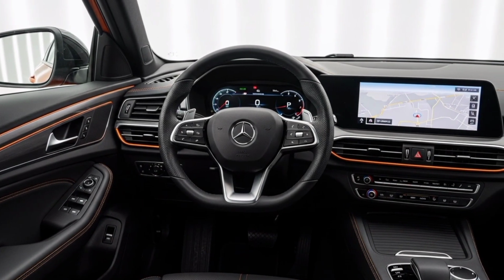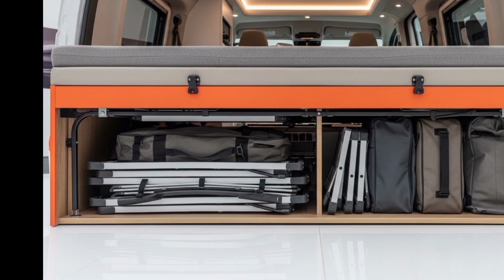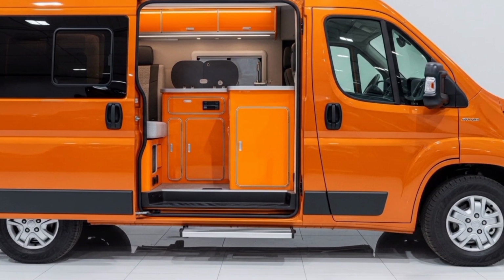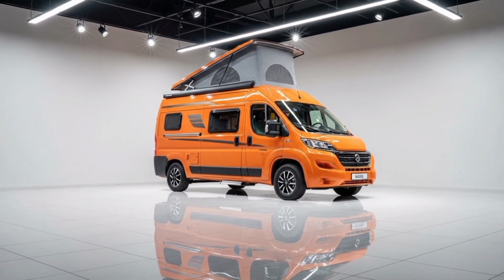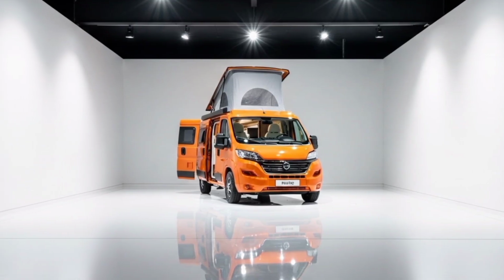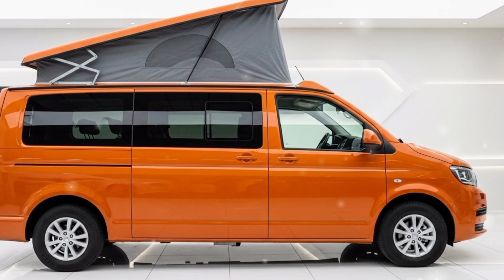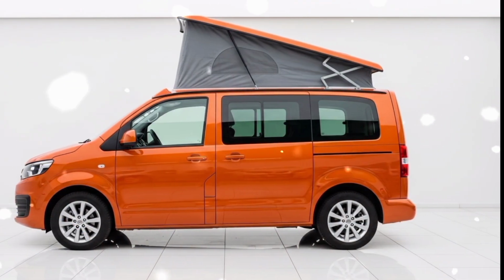Fresh water capacity sits at 50 liters, with an equal 50-liter waste tank. That's plenty for weekend getaways or even short touring holidays. Heating is handled by a Webasto 2,000-watt diesel heater, which draws fuel from the main vehicle tank, perfect for keeping cozy on cold nights without the hassle of separate gas heaters. There's also the option to add a hot water boiler, making showers possible with an external attachment.